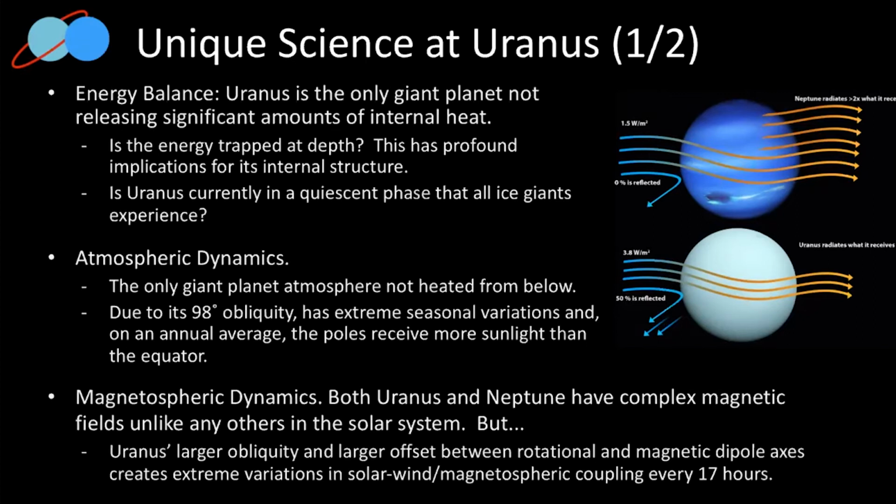And I know this was discussed recently in a paper by Cao and Paty, where they referred to it as like a light switch turning on and off of the coupling between the solar wind and the magnetosphere. And Uranus has this unique forcing of its magnetosphere. Next slide, please.